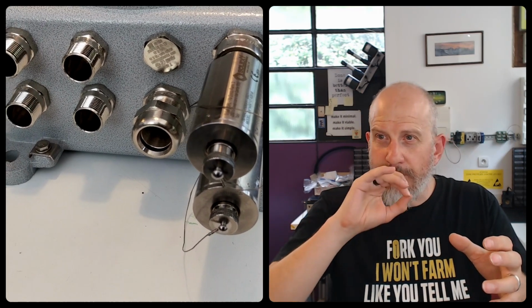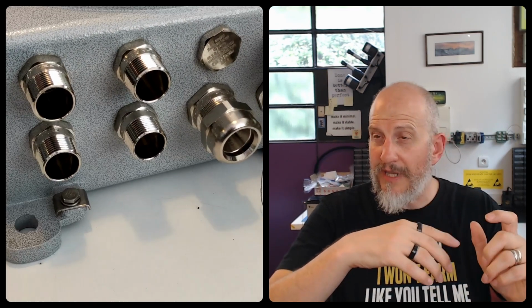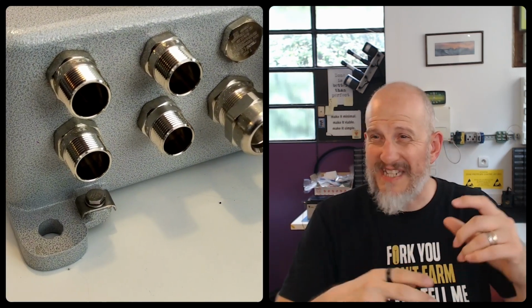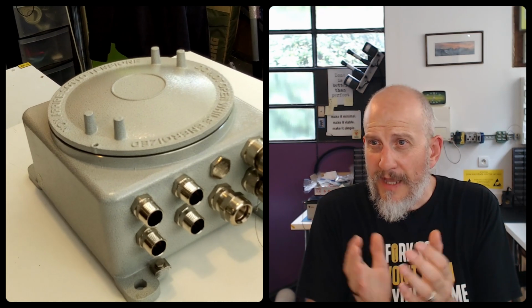And again, when combined with the right cable entries, we call these glands, a cable gland, we're able to produce an explosion-proof apparatus. That's quite simple. And if there's an explosion.